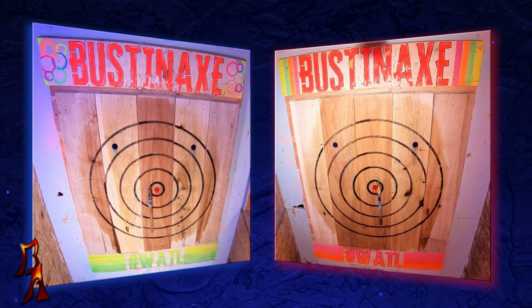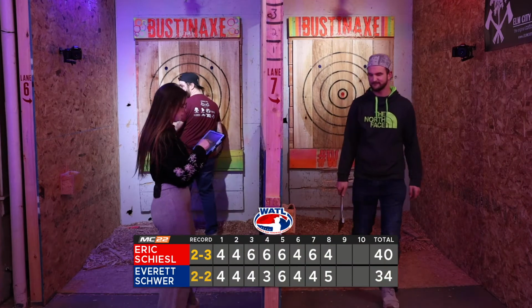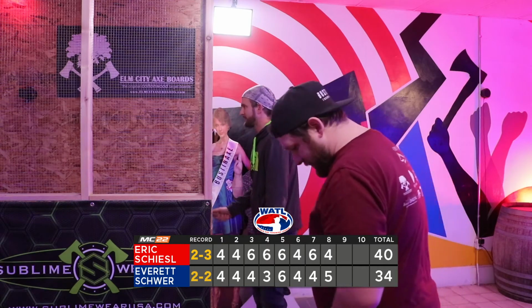Nice throw from Shurer. Looks like a 5. It might be a 6 on the right-hand side. So it's a 4 for Chisel, a 5 for Shurer. He picks up a point to make it a 6-point game with 2 throws to go.